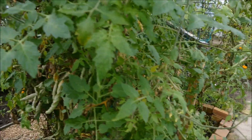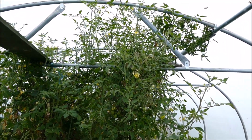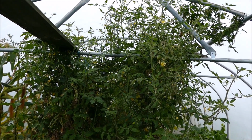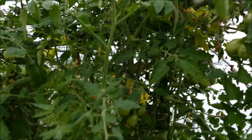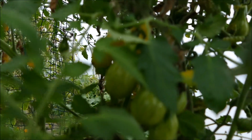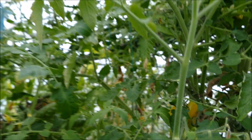So going to the middle section, this end, this tomato variety has done really well. Can't remember which this one is. I think the label's been misplaced, but they're basically like a small cherry plum tomato that's yellow in colour. You can see them there starting to ripen up, and there's a couple further back there which are actually ripe and they're starting to go yellow.